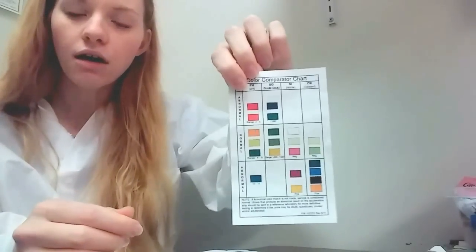There's a fill line on the urine cup where you have to have at least that amount. There will be these little charts on the side of the cup so you can compare the colors.